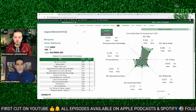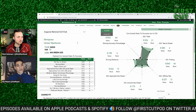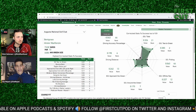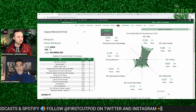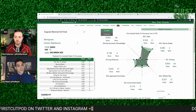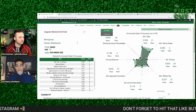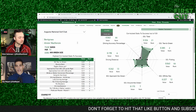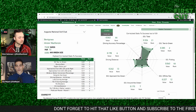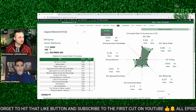Around the green is one thing, Rick, that I usually am lesser on than the field. But obviously the complete game is important here, so around the green is going to be really, really important. Putting, we see this in the model, is kind of diminished here a little bit. And that makes sense based on what we've seen with prior winners and prior top 10s. So it's the global stats that are really important to me. But outside of that, I think off the tee distance and approach are going to be really critical.